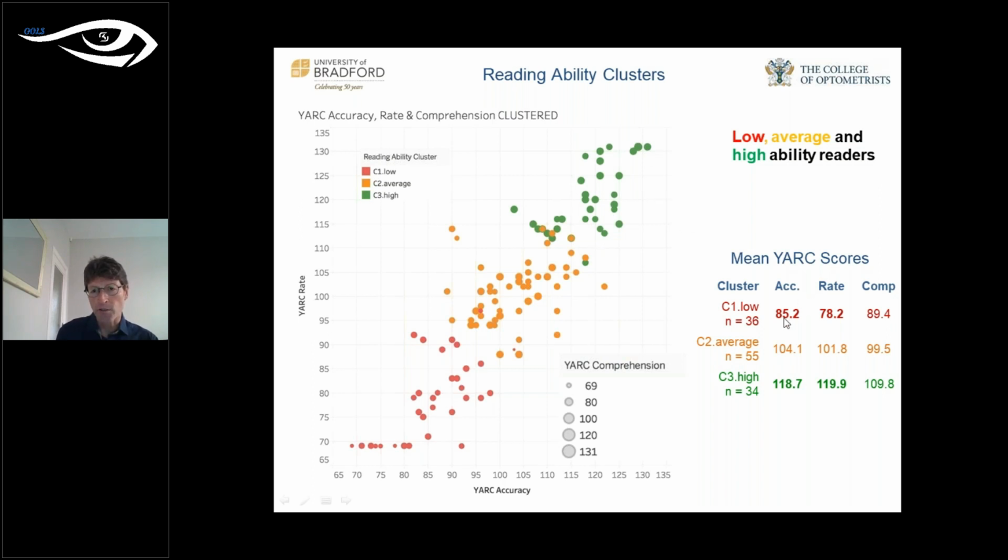Again, you'll recall that I talked about standard scores. Average reading performance on the York test is about 104 for accuracy, so just above 100. For rate, just above 100. For comprehension, a fraction below. But the numbers for accuracy, rate, and comprehension for this average group, as you'd expect, hover around the 100 mark for the standard score that this test uses. Then the high group are showing numbers well above 100: 118 for accuracy, 119, 110 just about, and these numbers here are below 100 for the low ability reading group.